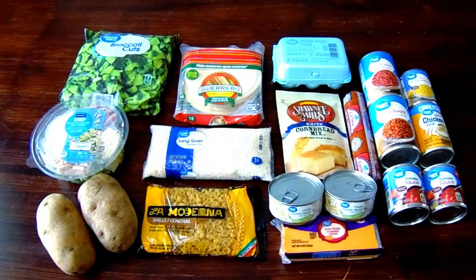All right, friends, so let's go ahead and jump into this tiny but mighty grocery haul. I chose to go with Walmart once again just to make sure that it was a store that almost everybody had available to them. Everything that you see on the table before you came in at $20.17 before tax.